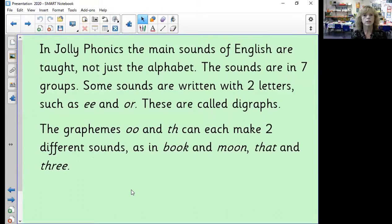So in Jolly Phonics, the main sounds of English are taught. It's not just the alphabet. The sounds are in 7 groups. We don't teach them in alphabetical order. Some sounds are written with 2 letters, such as ee or or, and these are called digraphs. The graphemes oo and th can each make 2 different sounds, as in book and moon, and that and three, a th and a longer th sound.